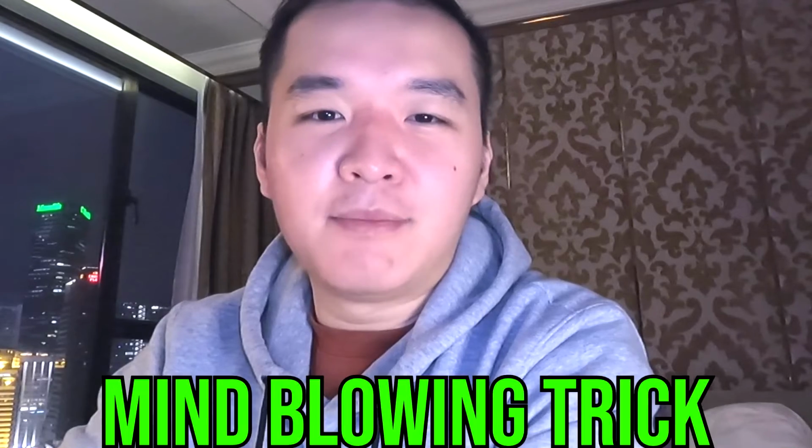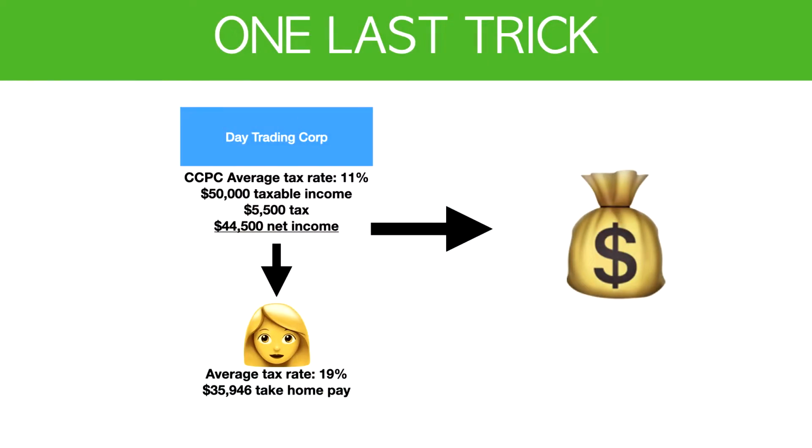And this is really the mind-blowing trick I discovered when I was discussing with this day trader. And this is the last trick. And let's say you leave the $44,500 within the corporation because you don't need it, because you already deducted your car, your utilities, your mortgage, your meals within the corporation. So there's really not much expenses you need to pay for outside of the corporation anyways.